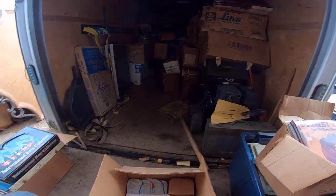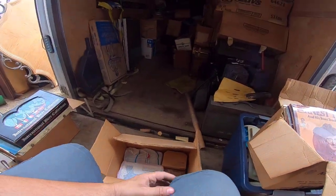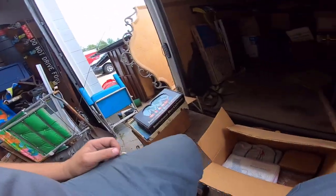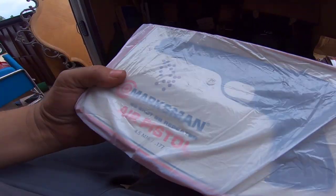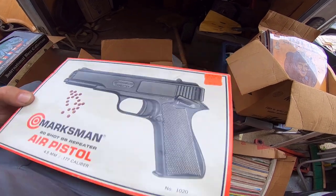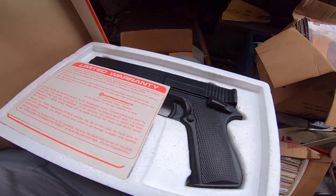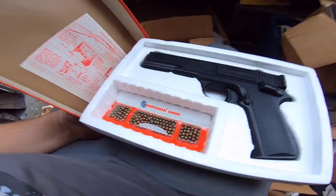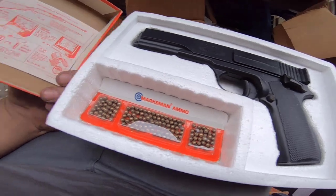Starting to wind down on what I wanted to get done today. Filling up some totes full of awesome stuff for a January sale. Let's check this out. Used Marksman. It's a brand new. I think it is brand new. Pretty awesome. Copyright 1976.